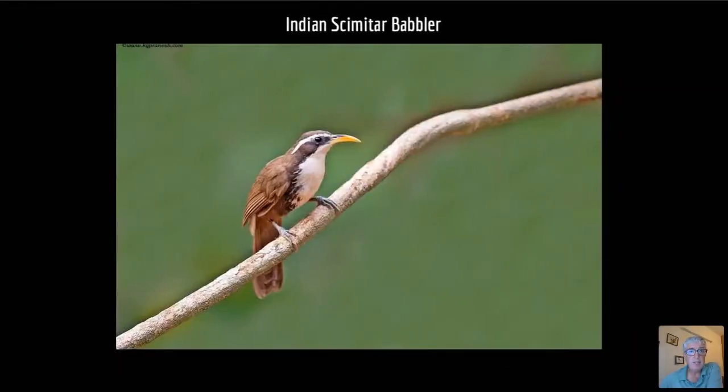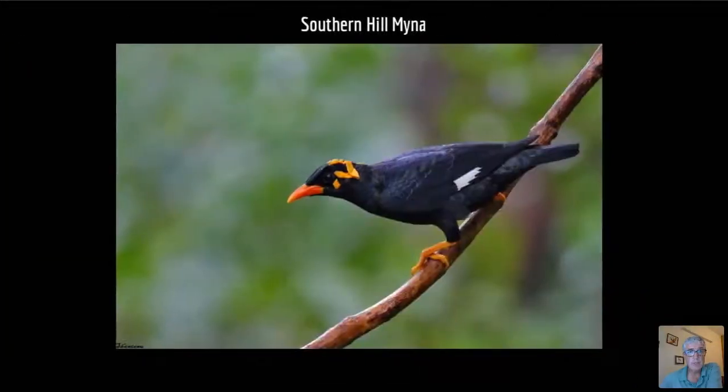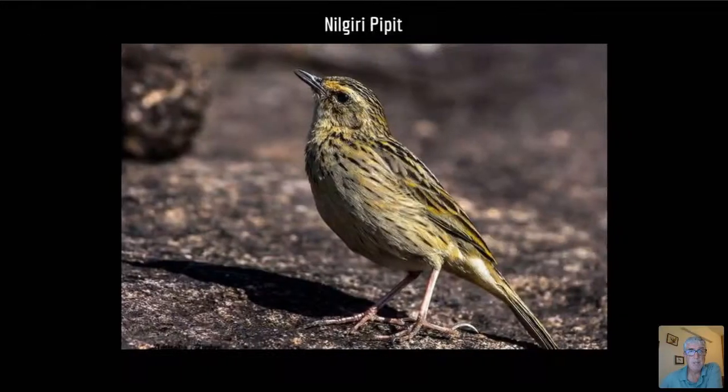Indian scimitar babbler is actually fairly easily seen around here. You'll hear it a lot through the Western Ghats, not always that easy to see. Southern hill myna, again, fairly widespread. And Nilgiri pipit, which is one of the stars here. So Eravikulam National Park is a popular tourist attraction, so it gets quite busy, but you can usually find Nilgiri pipits there feeding just a few meters away from the path, quite unobtrusively and quite unbothered by the tourists around.